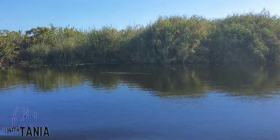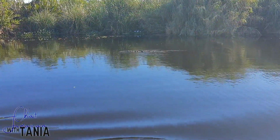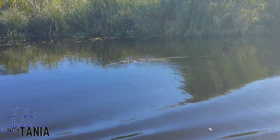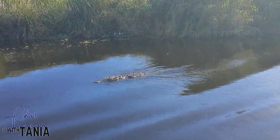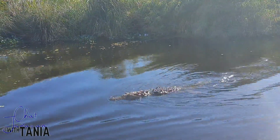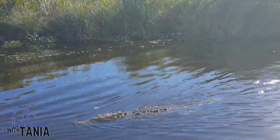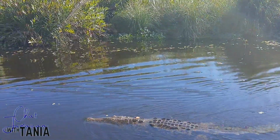One that we call Little George. There used to be a Big George around this area. We used to find a very huge crocodile by the name of Big George, but Big George died of old age. So now we find a smaller one in the same location that took over the area. So we call this one Little George. Little George! Coming over to take a pose.